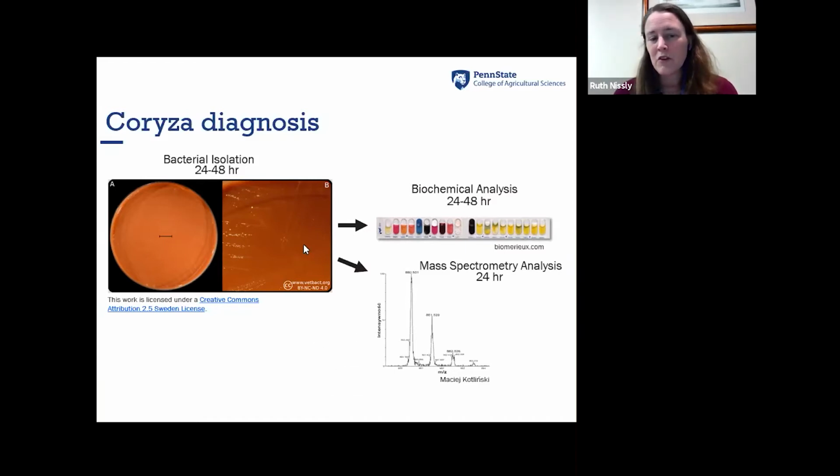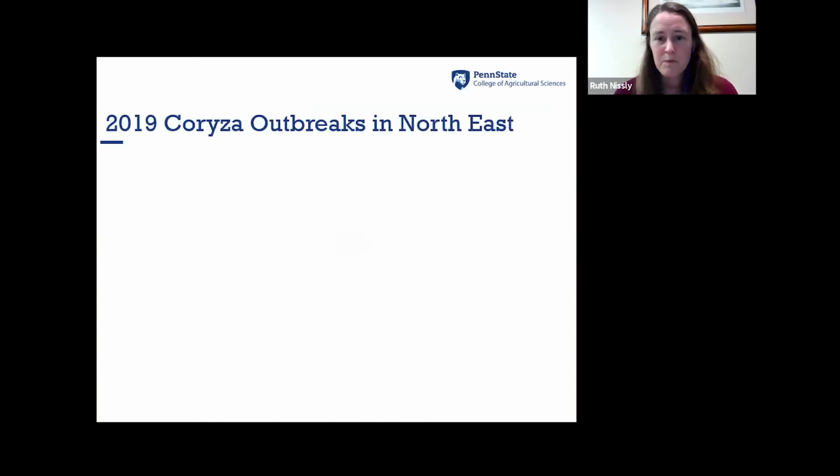To make it even a little more complicated in this situation, Avibacterium paragallinarum is one of several different Avibacterium species that grow in chickens. And so it can be really hard to differentiate between these closely related bacteria. So that is why we rely on these additional tests. So altogether, it's going to take from 1 to 4 days to figure out what it is you're looking at if the animal presents with this type of symptoms.